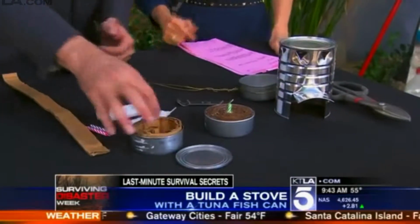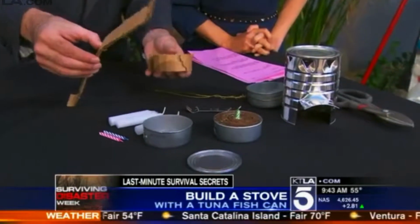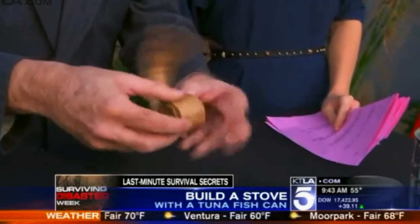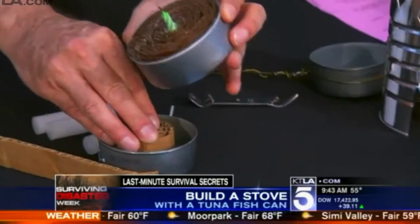And what you do is you take a tuna fish can, like I've got here, an empty tuna fish can. Take some corrugated cardboard, and I've cut it in strips the height of the can, and you roll up the corrugated cardboard like so, until you can fit it inside the can, like I've done here. You see the whole can is filled with the corrugated cardboard.